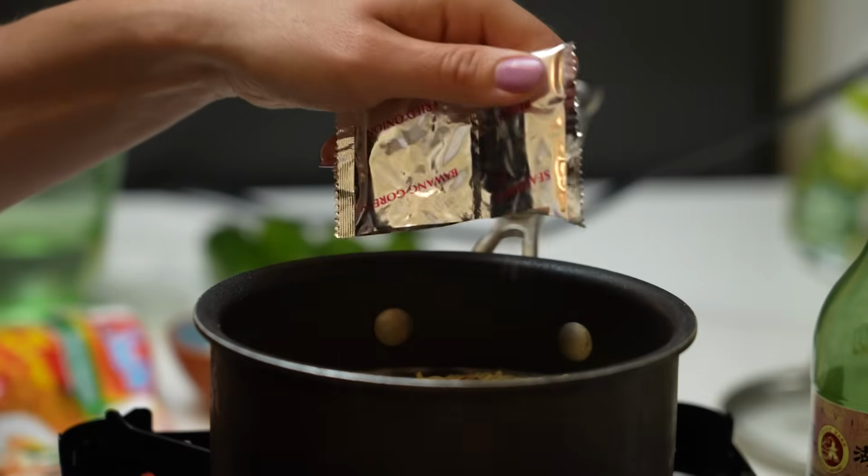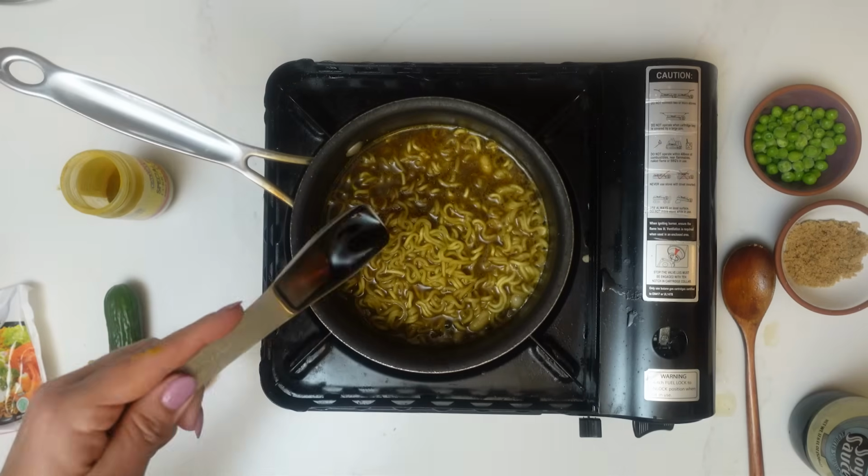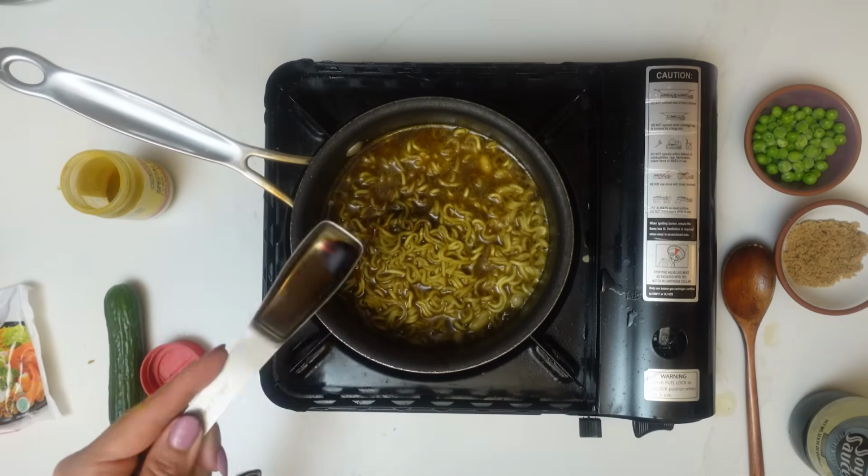I think the mixture of the Indomie flavor and the soy sauce and the vinegar is really good. The Indomie is a little bit spicy, the soy sauce has a lot of umami, and then the vinegar has a lot of kick to it. It's a very cool trifecta in your mouth.